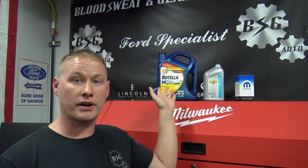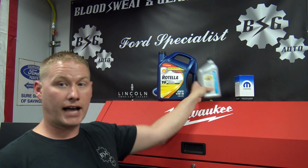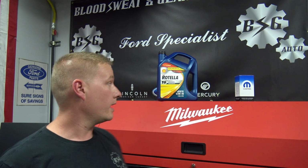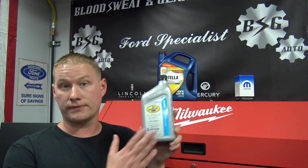Now in the meantime, should you use this oil or this oil? Well, either one is going to be covered under your warranty, so if you have a stockpile of the Eurol oil, there's no reason to just throw it away. I have 6 cases of it downstairs for my business. Believe me, I'm going to use it till the end, and from that point on, I'll be using the Rotella T6 oil. There's going to be no ill effects from using the Eurol oil until it's fully depleted from your stock.